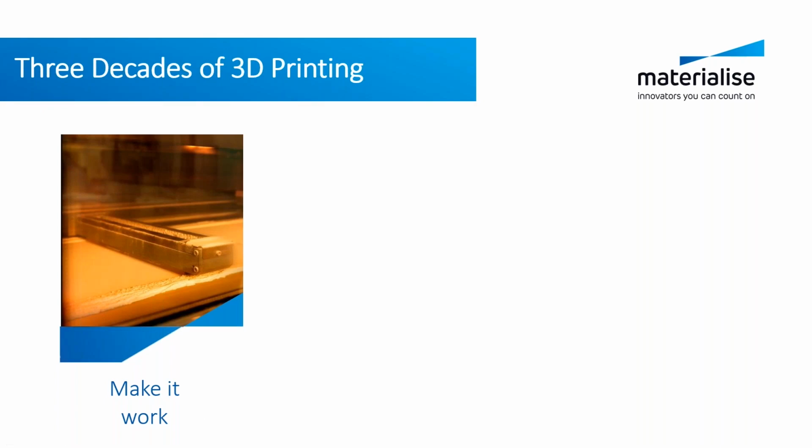Started in 1990. And when we first started with that SLA machine, serial number 32, we just needed to make it work, because at that point in time, 3D printing, or at that point in time it was called rapid prototyping, no one really knew what it was, no one knew how it worked. And the data especially was a challenge, and we just needed to figure out how to take the data and marry it to the machine so we could start building parts.